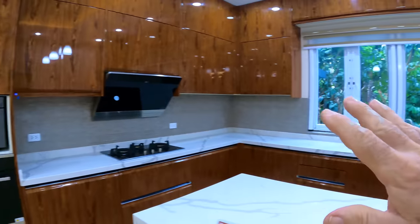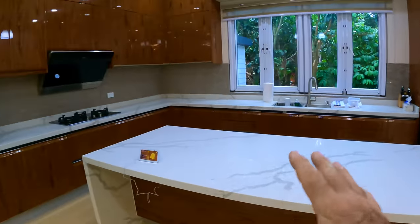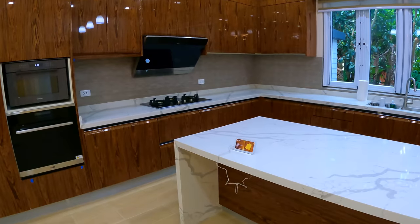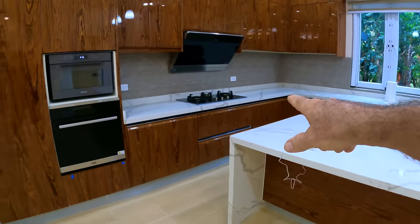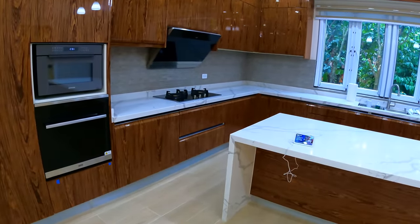Very nice, spacious area, the way everything is set up. You won't be bumping into anybody inside this kitchen area. I really like the fact that you use gas for your stovetop.